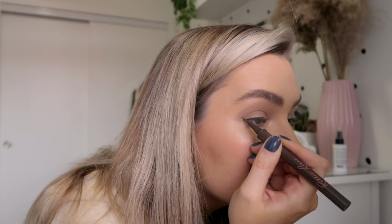Still going strong. Lately, I have been using brown eyeliner, which is kind of fun and different. This one is from Benefit. That's their roller liner. And I really like it. I like doing brown. It's a little less aggressive than black, but it's just kind of fun to change it up. I have no real reason.